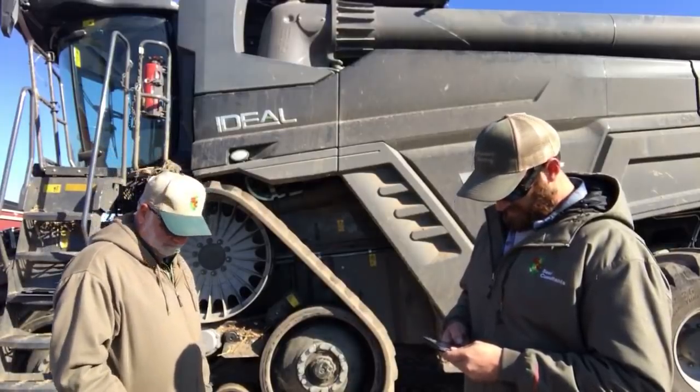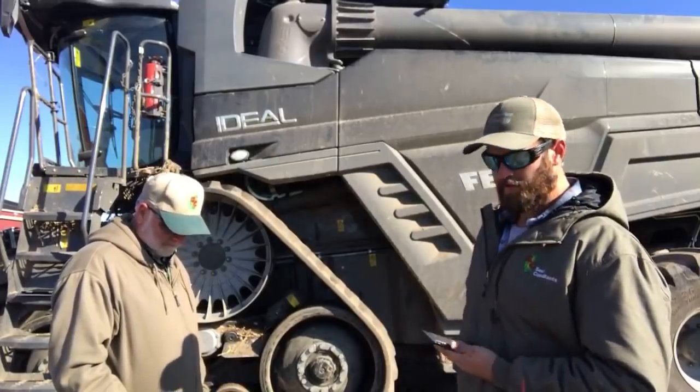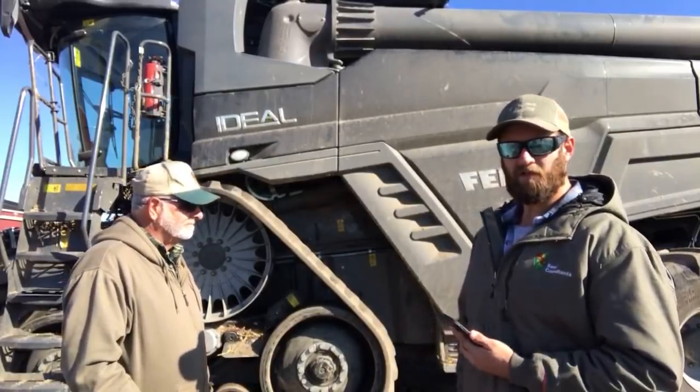When will we trade our 685 for a Fendt 933? If we traded that 685, it'd be for another 1038 probably.